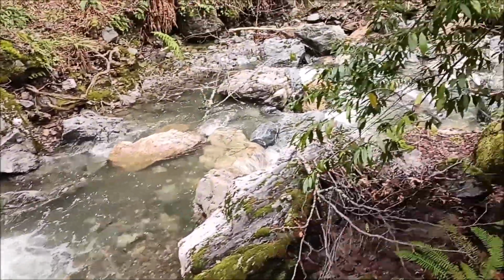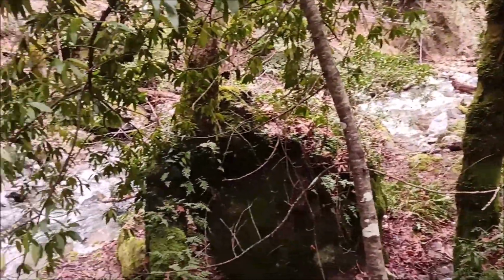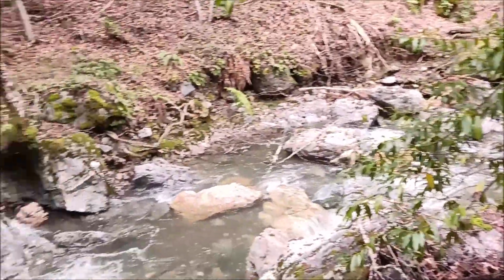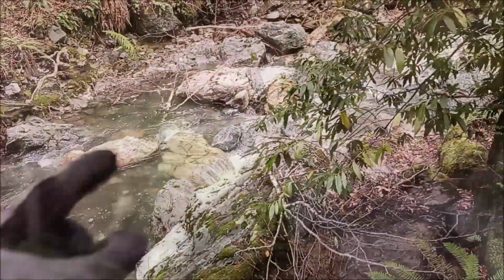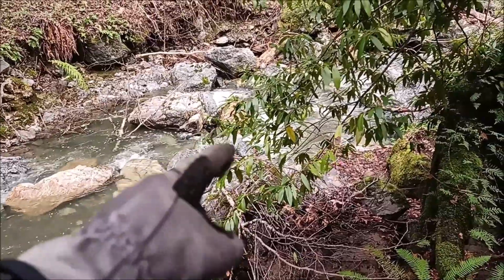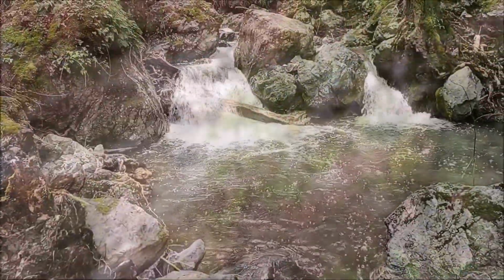There's just tons of boulders down the creek here, and this part of the creek is really steep. It's got a really good gradient. But yeah, let's go down. I'll go down and take a look at this waterfall here that I shot a video of last spring.